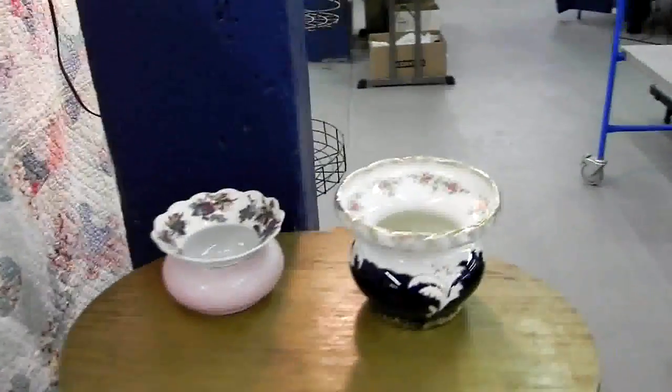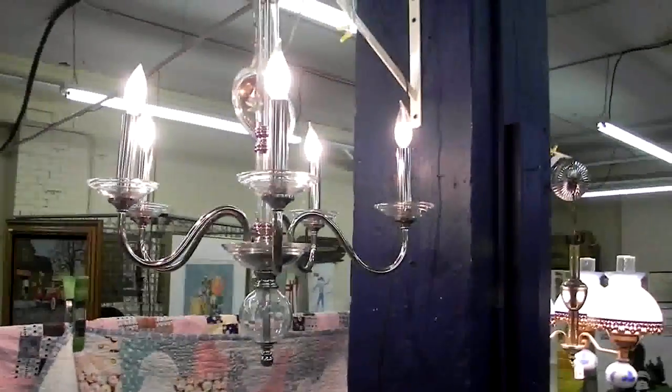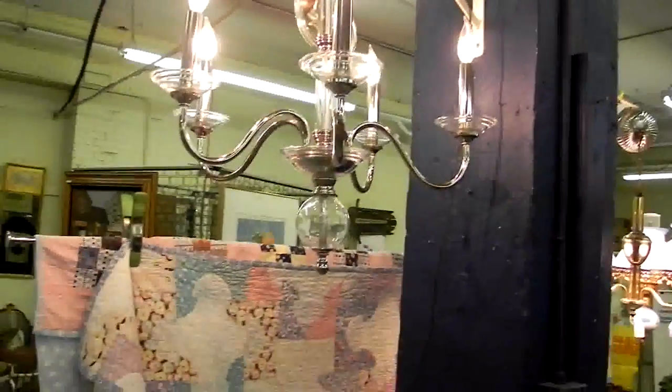A couple of nice lady spittoons, but they both have damage, but they're good old ones. This is a Warwick, and this one, I forget who it was, but they both have damage. We'll sell them together as a pair. This fixture here is Restoration Hardware. It looks like the quality. Good looking piece. There's one of those.